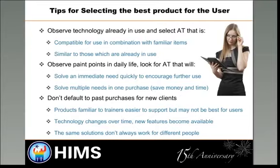So look for these pain points in daily life and find an immediate need that you can solve very quickly for that user to encourage their further use of your technology. And whenever possible, solve multiple needs in one purchase. You're going to save money, you're going to save their time when they're learning and fumbling through at the beginning, and you're going to save your time in training and helping them to get started, because one item is obviously easier to learn than two.